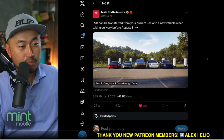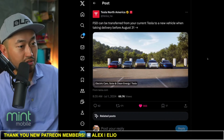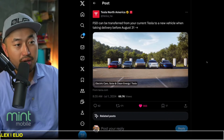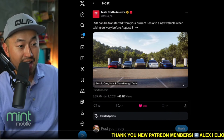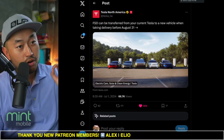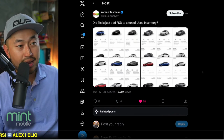Of course, the only other promotion at the moment right now is the full self-driving transfer. So if you've got an older Tesla and you want to transfer that full self-driving to your new one, then go ahead and act on this before August 31st. I went to a delivery yesterday, and by the time they left the lot, the full self-driving was already on the brand new Model 3 Performance. So really cool to see that Tesla can quickly add that to your brand new Tesla.